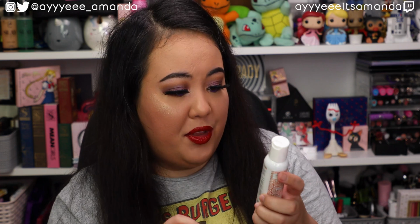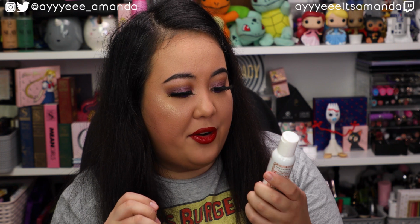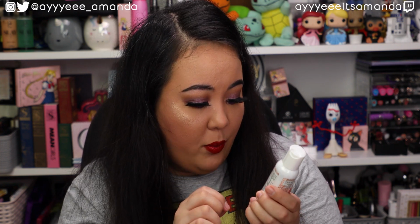And you get 2 fluid ounces. Use twice daily, morning and night. Mix with water and lather over face and neck. Rinse with water. And I don't see parabens in here, which is good. I prefer my skincare to not have parabens in it.